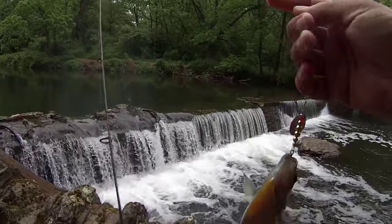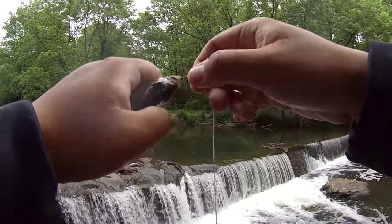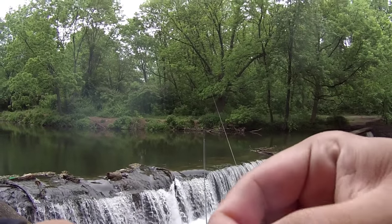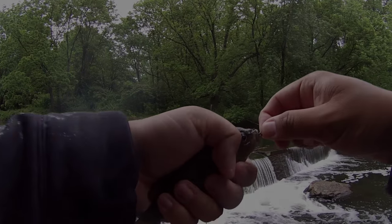Oh man, another red-breast sunfish inhaled my spinner too. All three hooks inside. This is gonna be painful to get out. I may have to take the sunny as bait now.